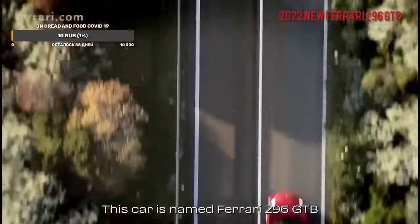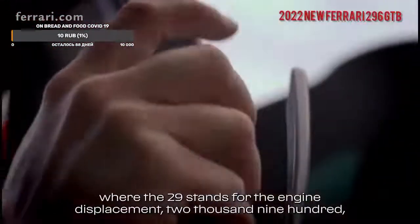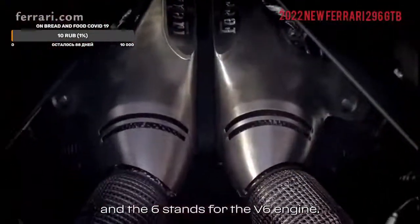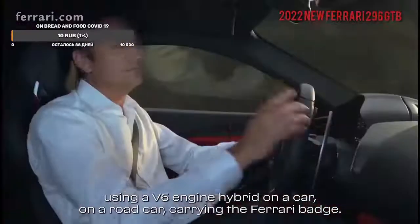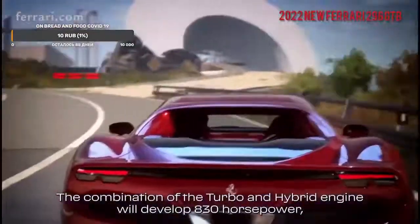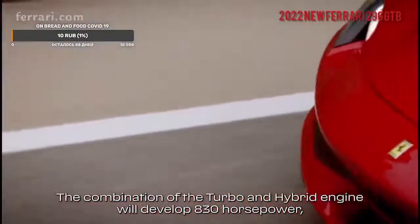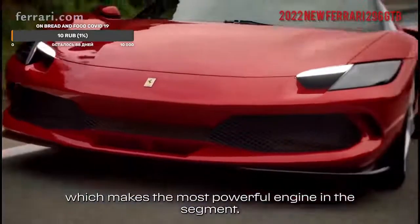This car is named Ferrari 296 GTB, where the 29 stands for the engine displacement, 2900, and the 6 stands for the V6 engine. This is the first time ever that we are using a V6 hybrid engine on a road car carrying the Ferrari badge. The combination of the turbo and hybrid engine will develop 830 horsepower, which makes the most powerful engine in the segment.